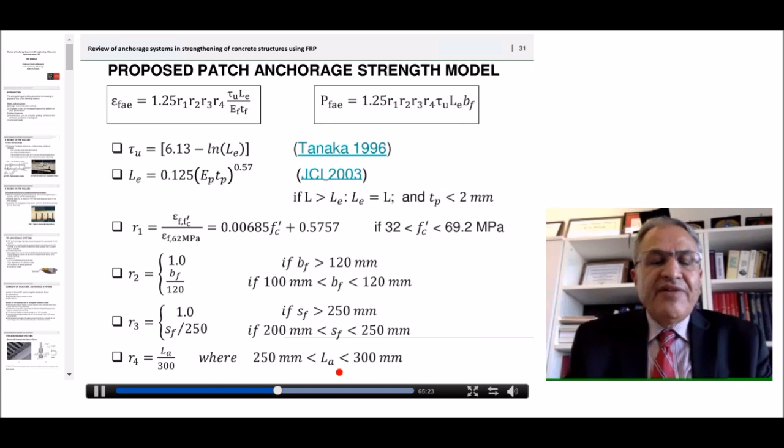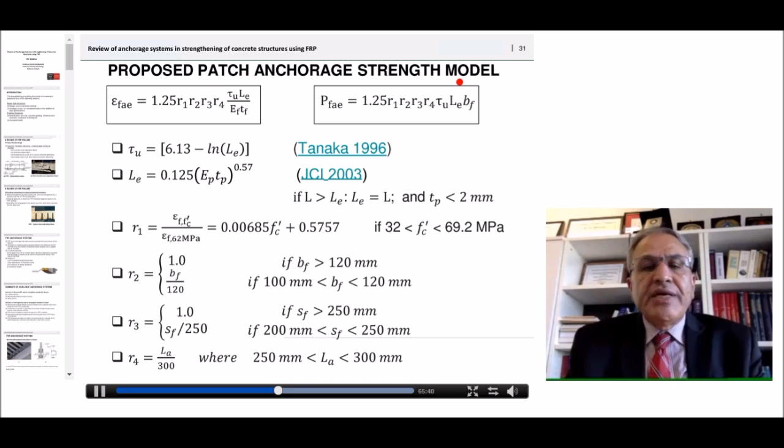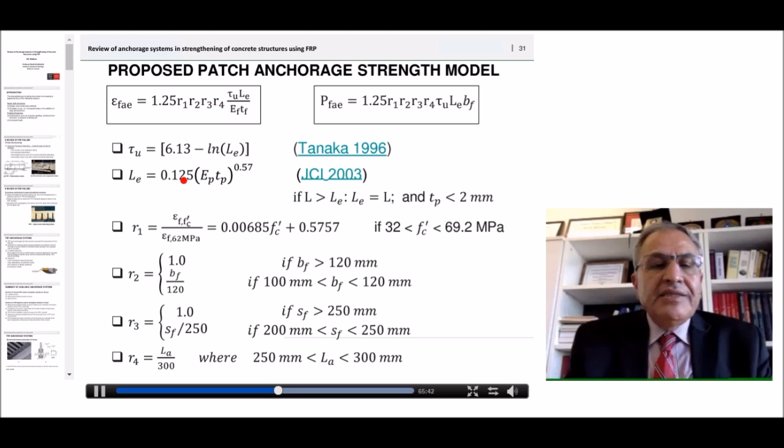We also proposed in our paper that is mentioned at the end of this presentation, a proposal for a patch anchorage strength model, and this is based on some existing models. But we have used those existing models, and we modified them to account for the anchorage system.